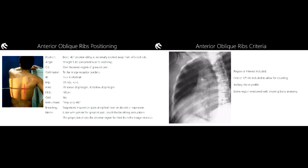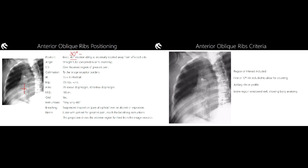You'll notice in both the posterior and anterior oblique rib projections, I have said a 45 degree oblique. And realistically, that should probably be around about a 30 to 45 degree oblique, both for the anterior and the posterior. But the important take-home message, the principle here, is a degree of obliquity which shows that rib section well and minimizes superimposition, okay? So it is by necessity a variable examination because it varies on where the patient is sore, all right? And it should look theoretically similar to that.